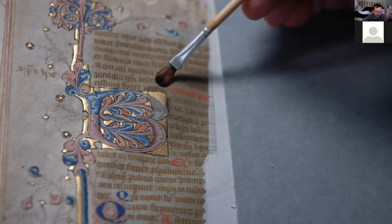To the present day, this Bible is highly significant internationally, because it survives, and it is one of only 3 complete English medieval Vulgate Bibles in the country. One of them is at Winchester College, another is at the British Library, and the other one is in Bristol. So it's an incredibly important survivor.